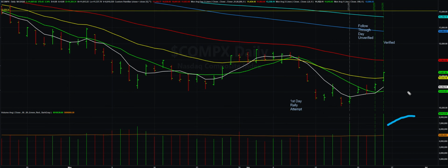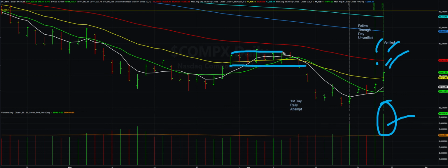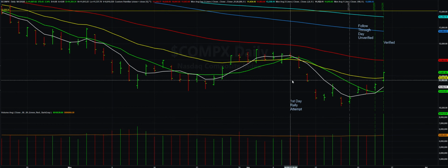So we had 2 follow-through days back-to-back for the Nasdaq. Very powerful. Very strong volume came in on the second one. It's verified this time on both. Well, we're coming right into this overhead consolidation area, and inside of that is the downward trending 50-day moving average. Let's see what happens. Can we get above it?